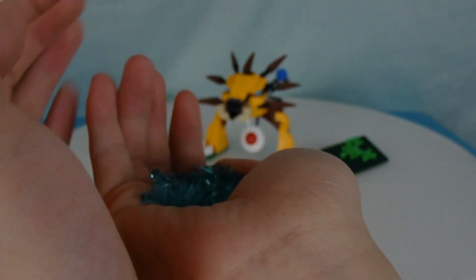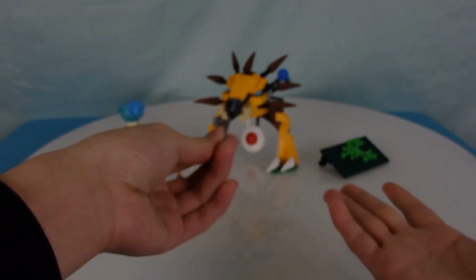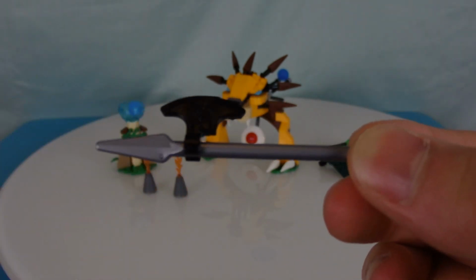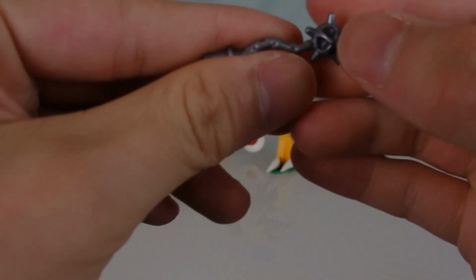Surprisingly, I think this has the same amount as a single Speedor set, despite this being a big, giant final battle set. There's also Eagle's Castle, but I don't think I'll be doing Eagle's Castle because I haven't found a cheap one at all. I found this one for 30 bucks, so yeah. Okay, other weapons included, we've got a kind of spear axe. So it's like a spear here and they've got an axe blade. That's kind of awkward, but it's a good secondary weapon.